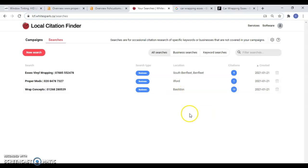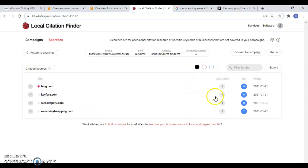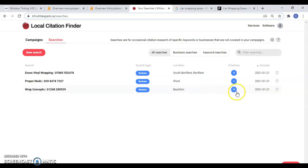You can do a side-by-side comparison, but then I would plug in several of your competition and figure out what everybody's listed under, do side-by-side comparisons, and go after every single citation that everybody has. But you also want to make sure that you're not just beating them by like 1 or 2.